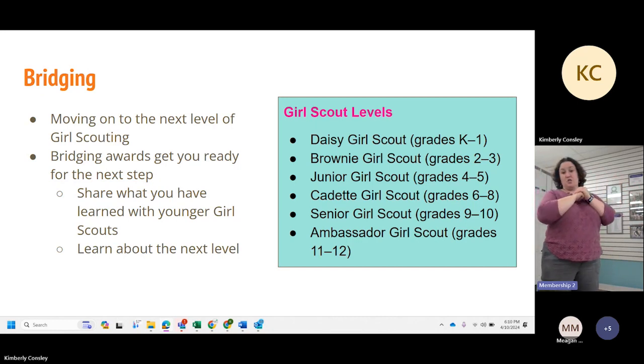So just as general overall knowledge, bridging is when you move on to the next level of Girl Scouting. When this happens has changed since I was a kid, which of course was last century. So, nonetheless, it has changed quite a bit. Girl Scouts at the beginning of this century did a revamp of their levels, and so it's different than when we were kids. Even if you were a Girl Scout and you went through all this, it's different than when we were kids.